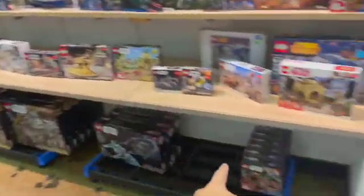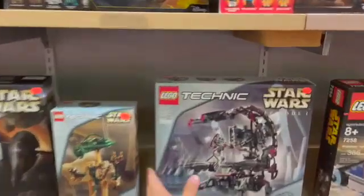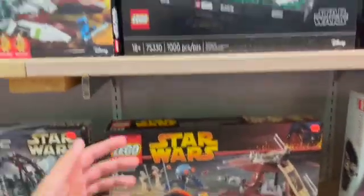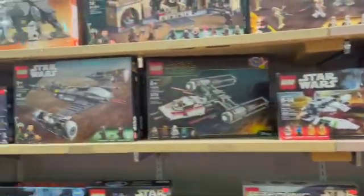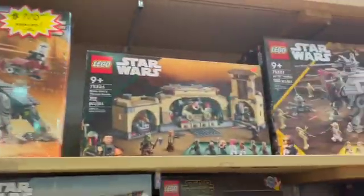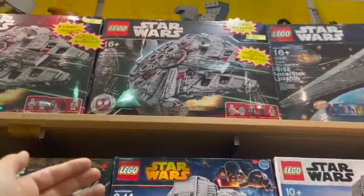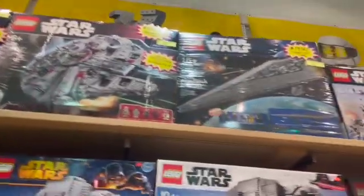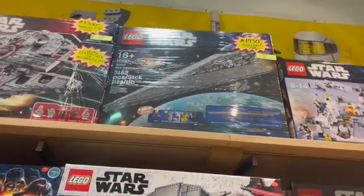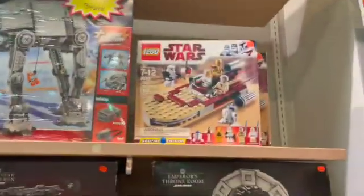And then as we move around here, there are some new sets at the bottom. More Star Wars over here. Some of the old buildable characters, like you've got Battle Droid, you've got the Pit Droid, you've got the Wookiee Attack set. You've got a bunch of really diverse selection, like some old clone sets from some of the first versions of the Clone Wars. You've got the sealed UCS Millennium Falcon, sealed Executor Super Star Destroyer. You've got the 2011 AT.